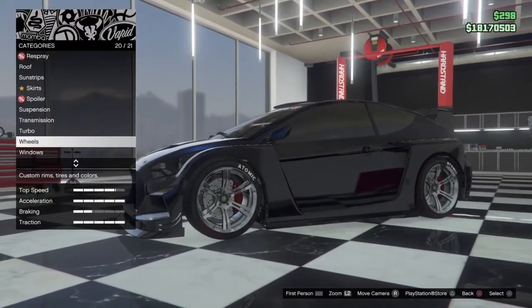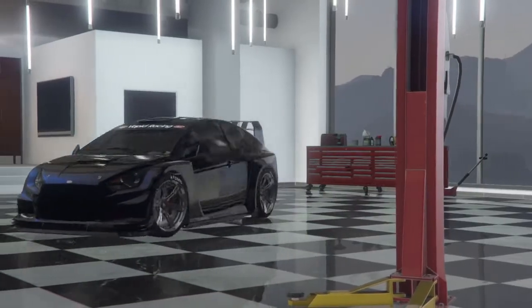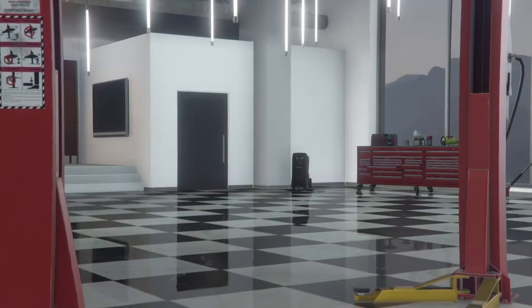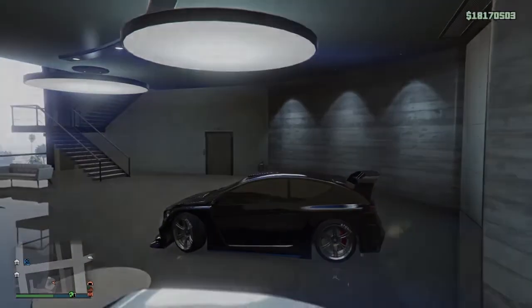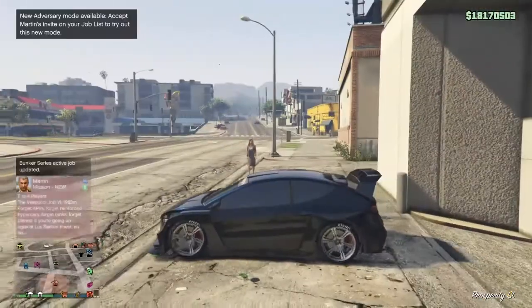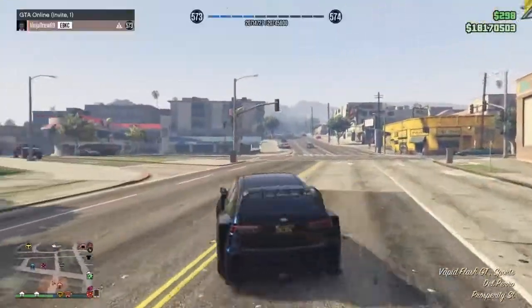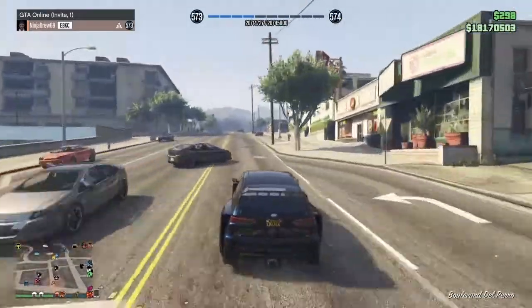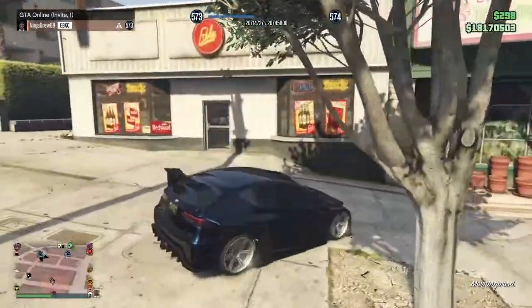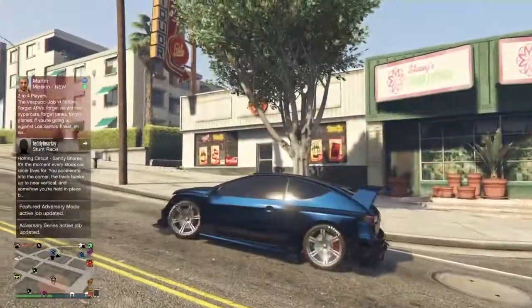Let's go ahead and take this for a spin. Sounds really damn good. Really damn good. Sounds nice. Okay. Well, it has some great damn speed on it, I'll tell you that.